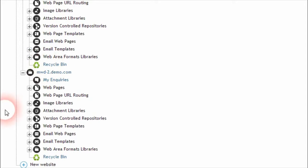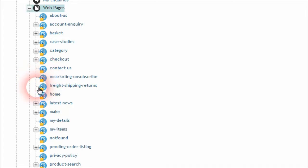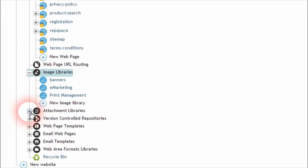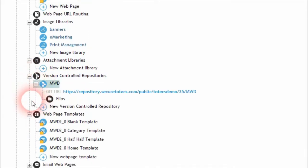Now, before this website can be operational, first the domain for this new website needs to be purchased, as well as a security certificate bought for that website to ensure that all the pages can load securely within the browser. As we can see here, all the web pages, just like Master Website Design 1, will be already deployed and implemented, and all the assets associated to the website have already been set up, as we can see here.